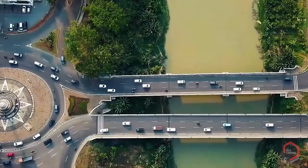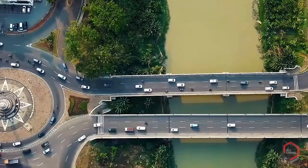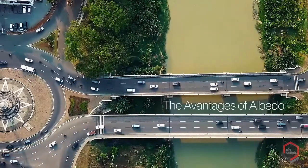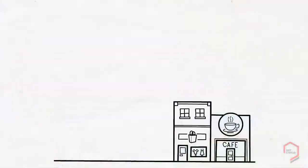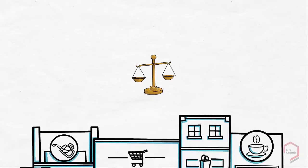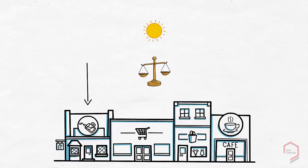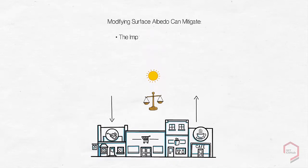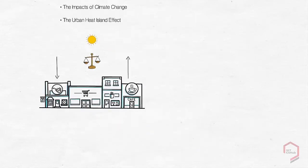So at first glance, the albedo of urban surfaces seems pretty destructive, but that isn't always the case. We can actually use albedo to our advantage. By modifying the reflectivity of surfaces around us, we can directly impact the relationship between the amount of energy absorbed by the planet and the amount leaving it. This has the potential to significantly mitigate the impacts of climate change and the urban heat island effect.